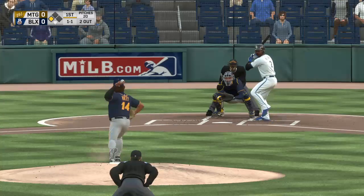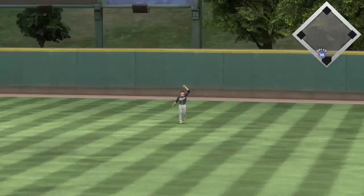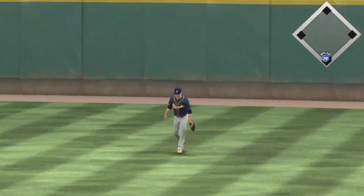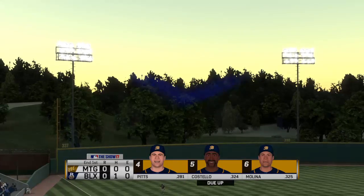He's set. Here comes the 1-1. Lifted in the air out to right. Hits over to his left, and the inning is over. An inning in the books tonight. Still scoreless here on the show.